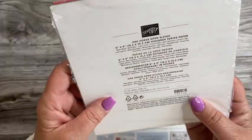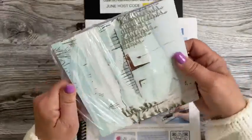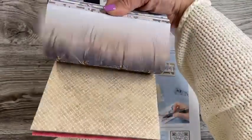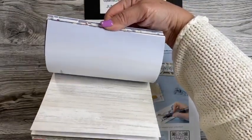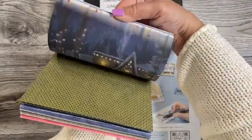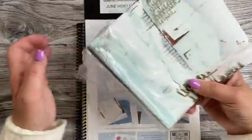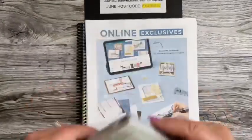So this paper is called One Horse Open Sleigh, 6 by 6 in size. And it has some beautiful designs. I'm just going to thumb through them really fast, okay? I don't want to pull it directly out, but there are some really fun wintry images, which I hate to say, since we just got done with winter in Michigan, but it is absolutely beautiful. And what's nice is on the back side, as you can see, it's very generic. So you could use this paper far after or before, on projects and have it not be a winter scene, so to speak.